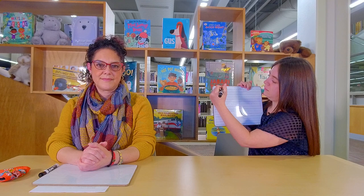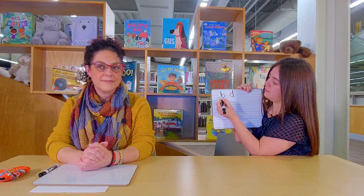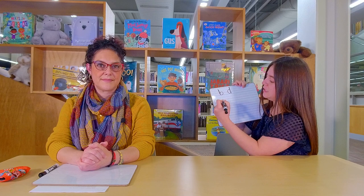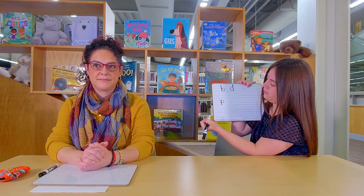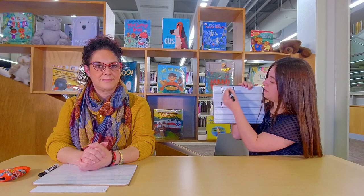So we're going to draw B. So we have our B. Let's draw our D. So you can see with a B, the line is on this side, and with a D, the line is on the opposite side. The same thing with P and Q. So let's draw P. There we are. And then our Q. So you can see how they both have lines. They're just on the opposite side. So it's very easy to mix up these letters.